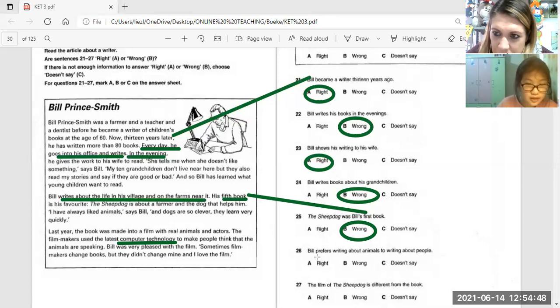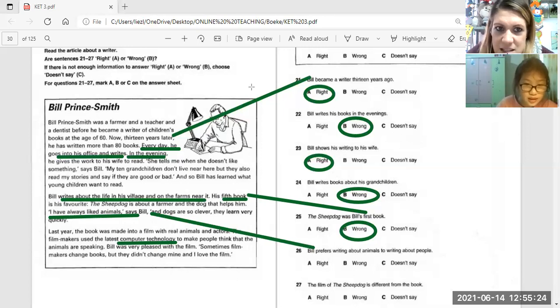His favorite. Bill prefers writing about animals to writing about people. So he says here the book was made into a film with real animals and actors. I have always liked animals, says Bill, and dogs are so clever, they learn very quickly. So here he says, I always liked animals. So he prefers to write about animals. Do you see? He prefers the animals, yes.